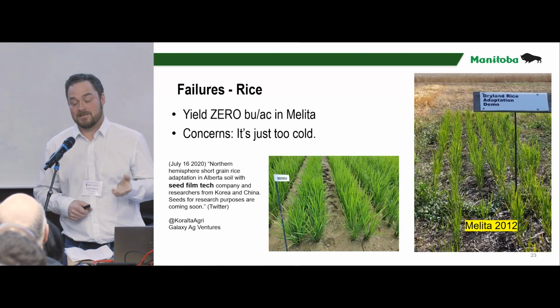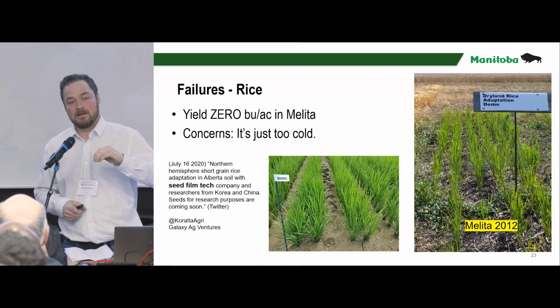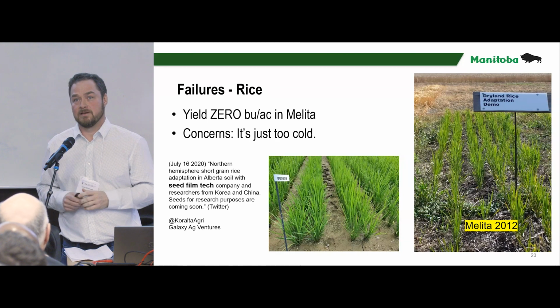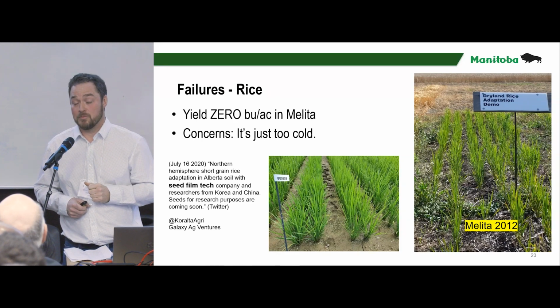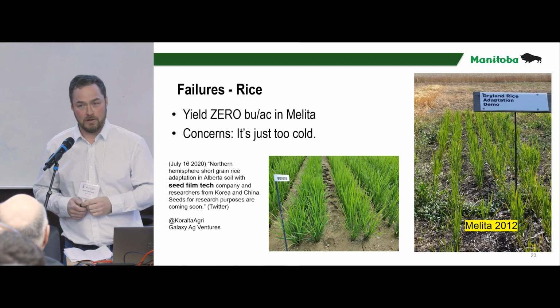Galaxy Egg Ventures in Alberta had grown it this year, but they used plastic film to create sort of a miniature greenhouse that deteriorates over time and decomposes. And that's their picture there. But in 2019, Ontario grew 156 bushels an acre of fully grown rice under the University of Guelph, I believe.